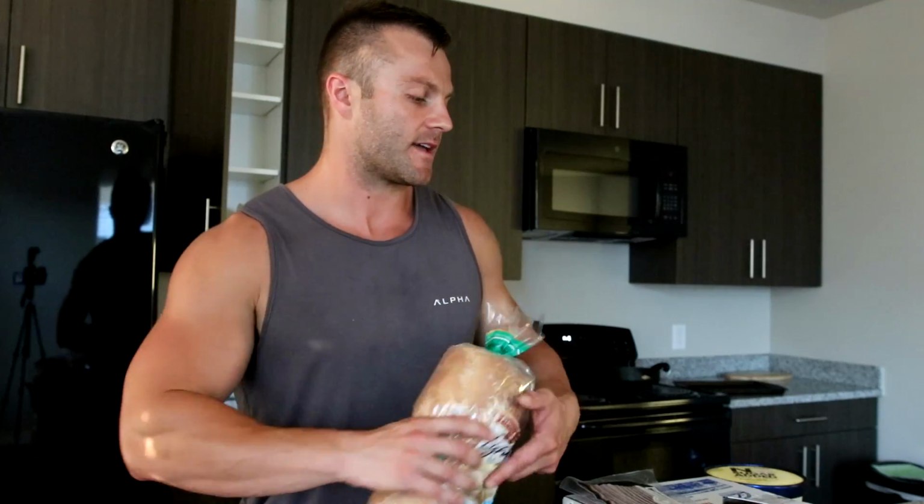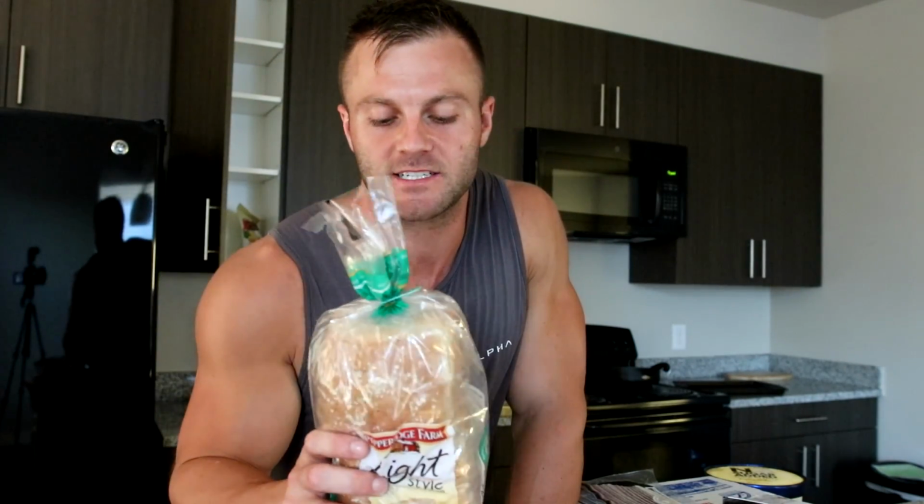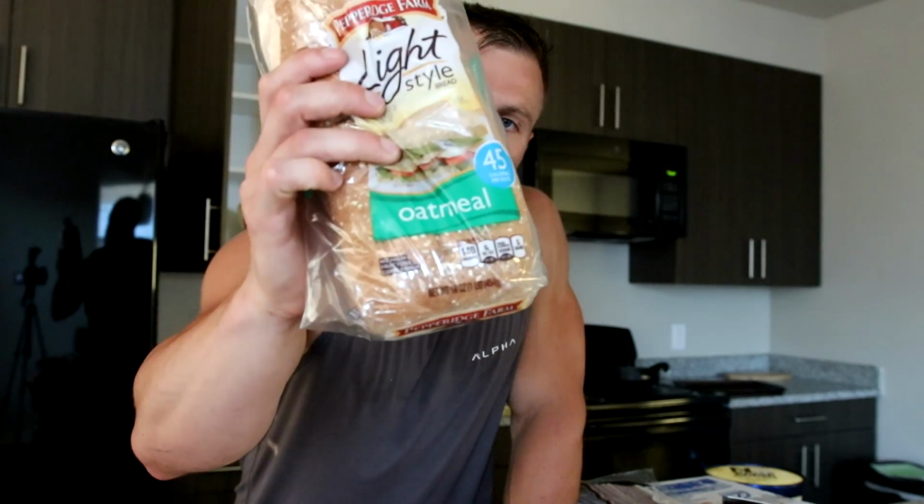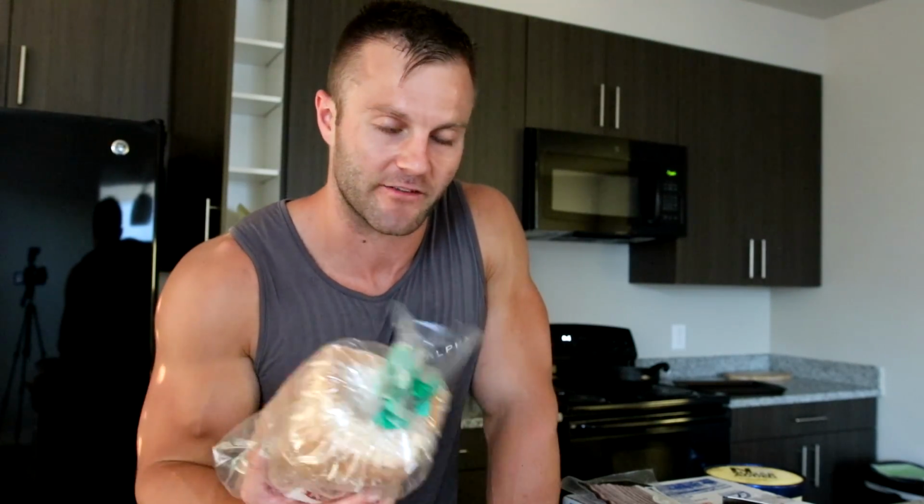But my egg meals, I just try to find 45 calorie bread. So this is the best stuff I found, the Pepperidge Farm Light. This is the oatmeal flavor. 45, like I said, 45 calories per slice. Lately, I've been having 3 sandwiches in the morning, and my calories are still pretty low, just because whatever that comes down to from the bread, like 270 calories. 3 whole eggs, 3 egg whites, and there you have it.